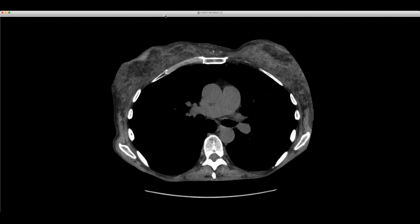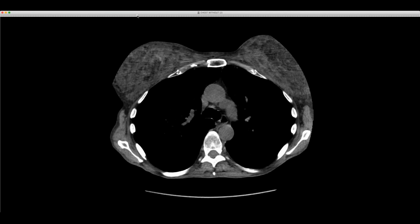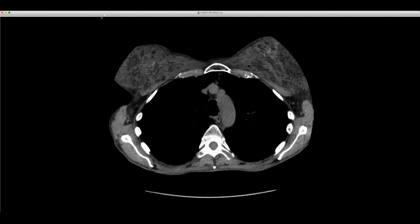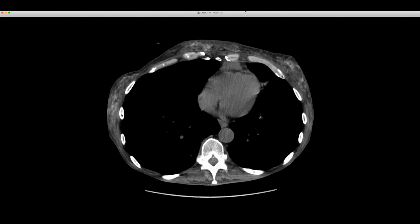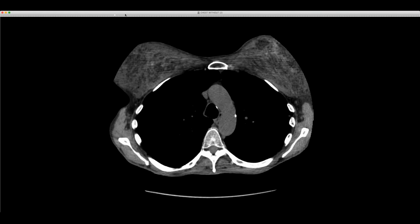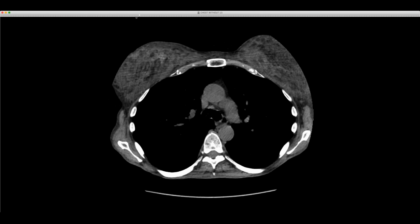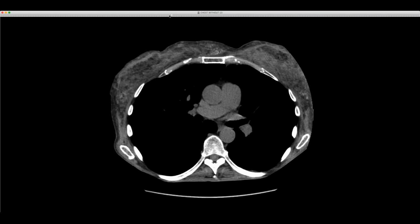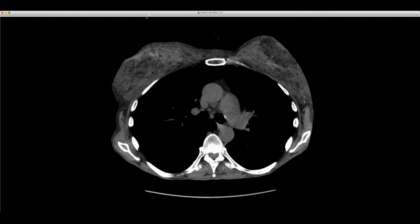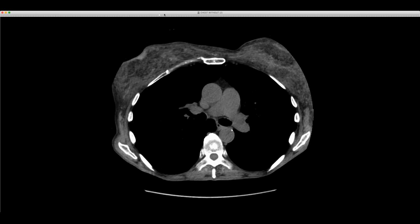This is actually an unfortunate gentleman who had a history of a bilateral mastectomy, and it was radical. You don't see the pectoralis really here at all. And this was for what was later found to be just gynecomastia bilaterally. So very unfortunate. I don't know how that happened. This is not from our institution, not a patient from our institution.